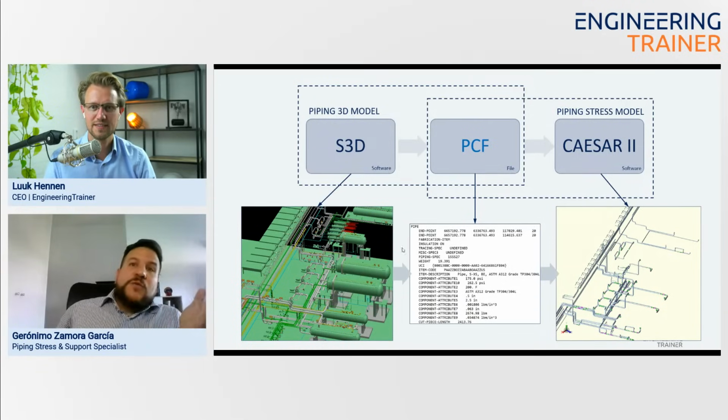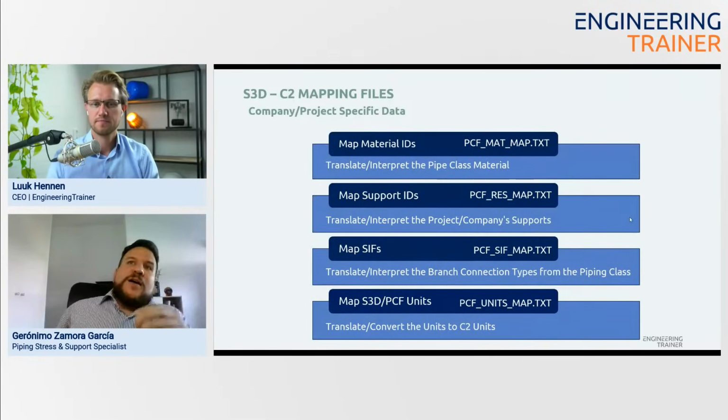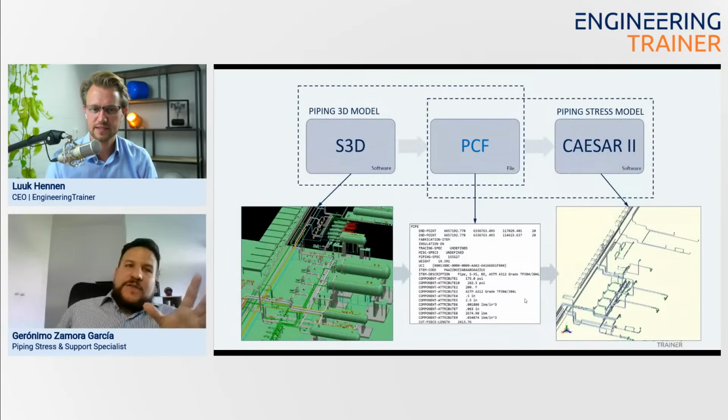Basically what we want is to take advantage of what is already in the 3D model, piping wise, and to put it fairly quickly and accurately in Caesar 2. That's what we want. So we have several tools for it, and that basically sums it up. Then we have within Caesar 2, imagine you get to this point and you already have your PCF files.